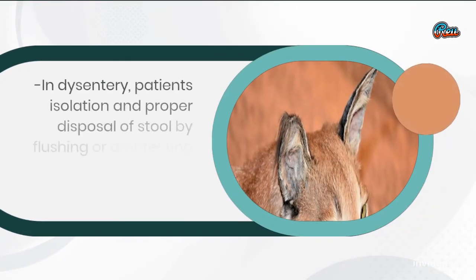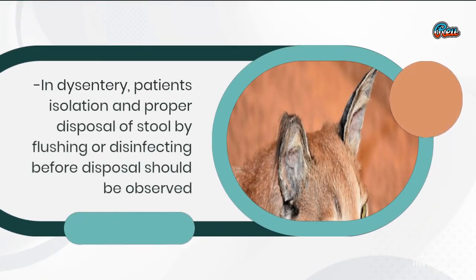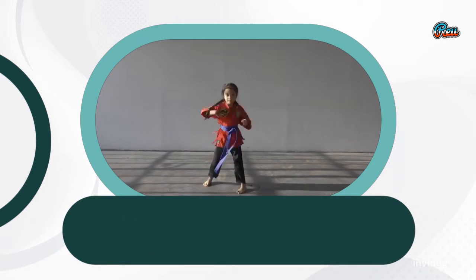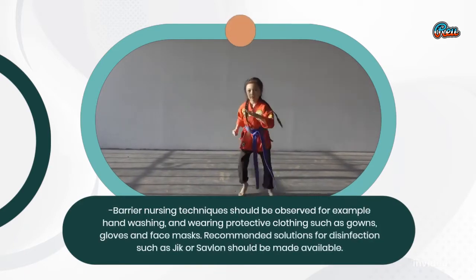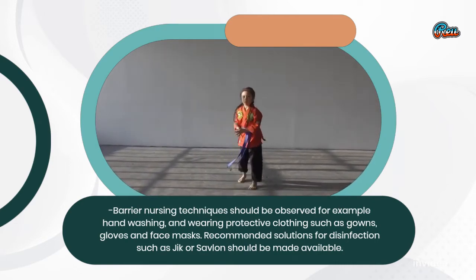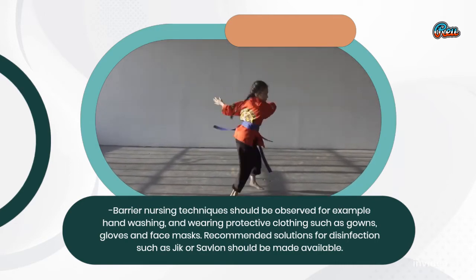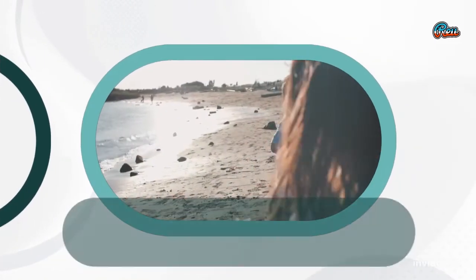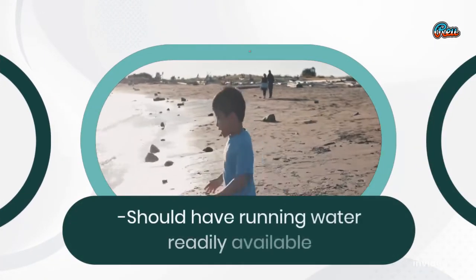In dysentery, patients' isolation and proper disposal of stool by flushing or disinfecting before disposal should be observed. Barrier nursing techniques should be observed, for example hand washing, and wearing protective clothing such as gowns, gloves and face masks. Recommended solutions for disinfection such as Jik or Savlon should be made available. Should have running water readily available.